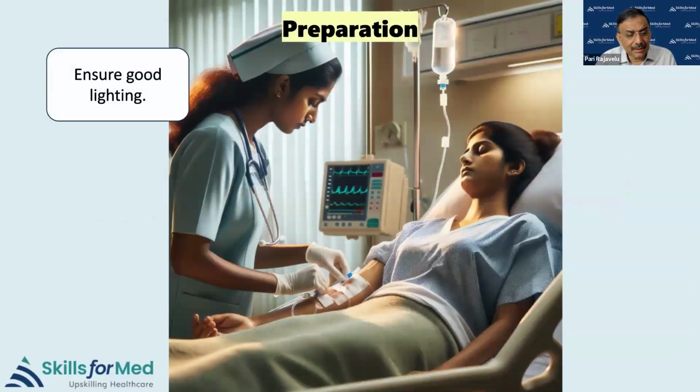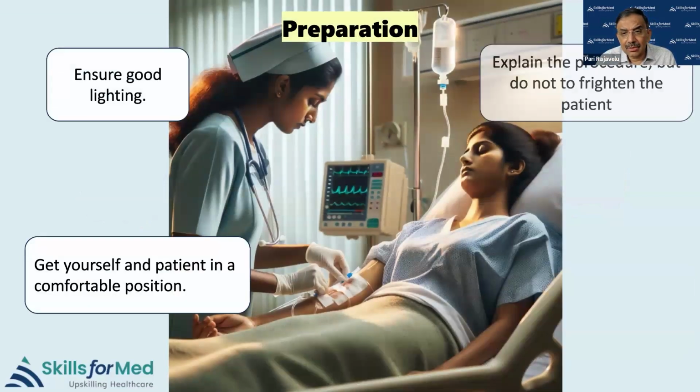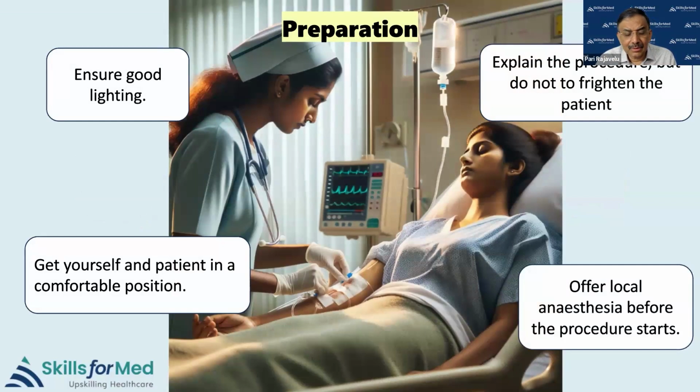There are several other factors. So one is good lighting. If you have a sunlit room like this, it doesn't matter, but most of our hospital rooms are quite pretty dark. And so we need to make sure that we have good lighting. Get yourself in a comfortable position. This is many times ignored. This is called ergonomics. To do any procedure, you need to keep yourself in a very comfortable position.